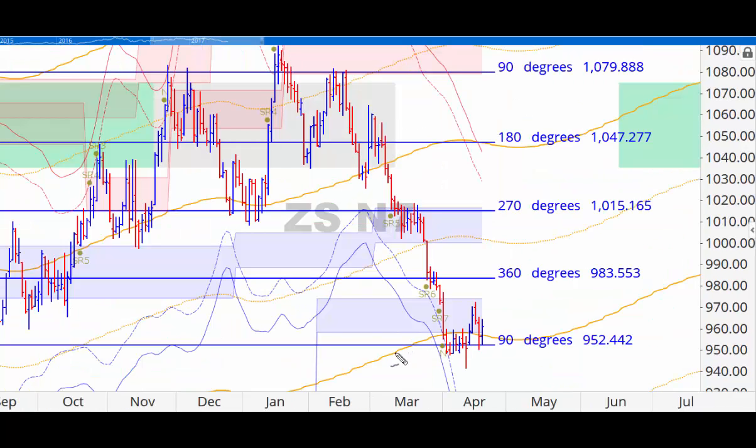Similarly, we can see that our sinusoidal wave has done a fairly good job of containing this price action here. And given that this market's able to hold above the sinusoidal wave, we would look for a price objective to find near-term resistance at 983.5. And upon getting through there, to really be able to test the next upside sinusoidal wave for a potential price threshold target of about $10 or so.